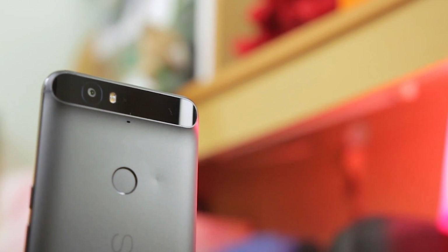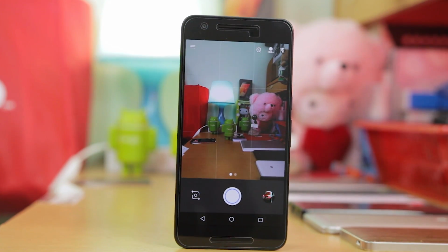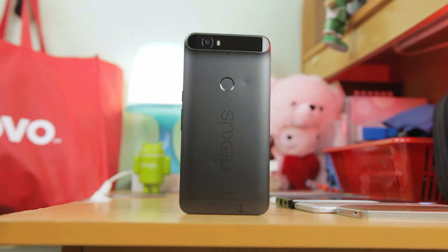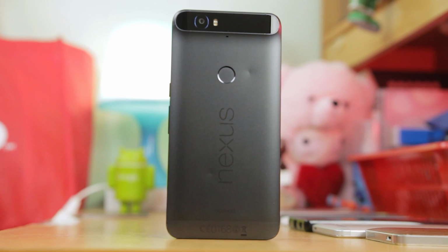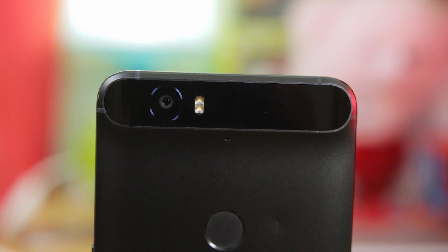Moving on to the camera, it is also pretty nice. Even in low light, I managed to get really stunning photos. When it comes to the camera, me like it. As a skeptic of fingerprint scanners on Android, the fingerprint scanner on the Nexus 6P has not failed me thus far. It has had about a 95% success rate, which is amazing. Moving on to the back of the Nexus 6P, it has got that visor which some people do not like, but I actually like it. It has grown on me.